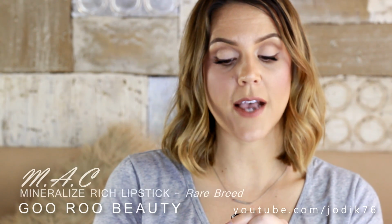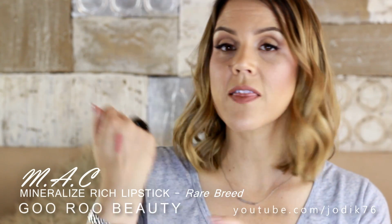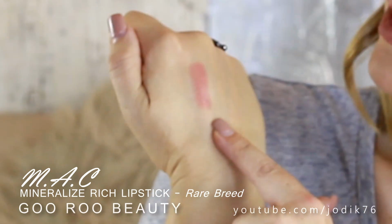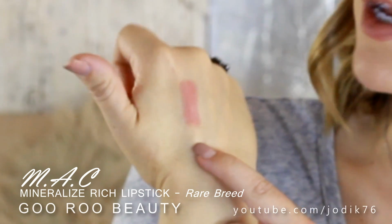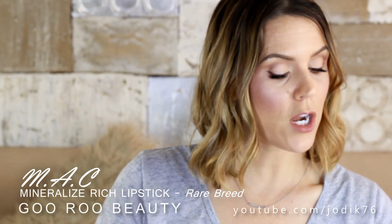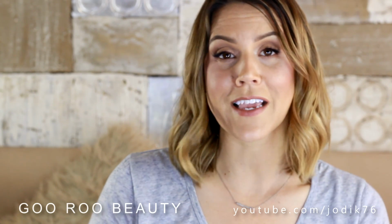I also picked up a lipstick from that collection. This is a mineralized rich formulation of lipstick in the shade Rare Breed, and that's what it looks like. Just a lovely sort of shimmery, moisturizing looking neutral pink shade. Let me know if you tried anything from that collection that you are loving or not loving. I'd love to hear from you.